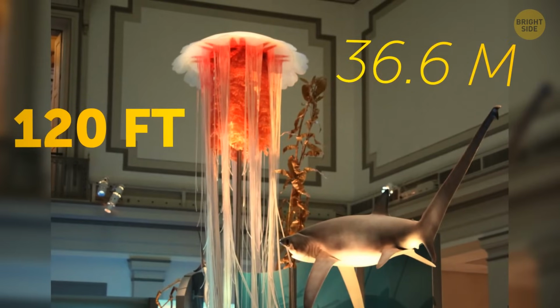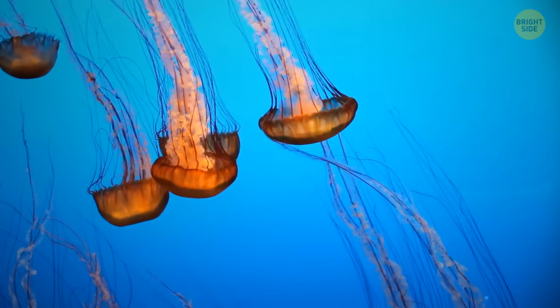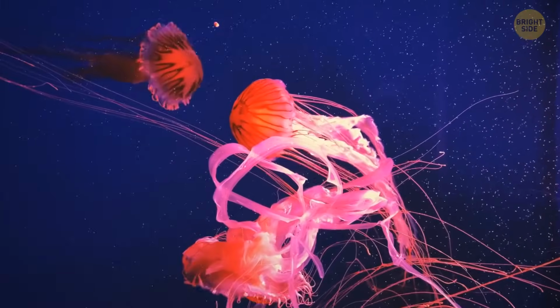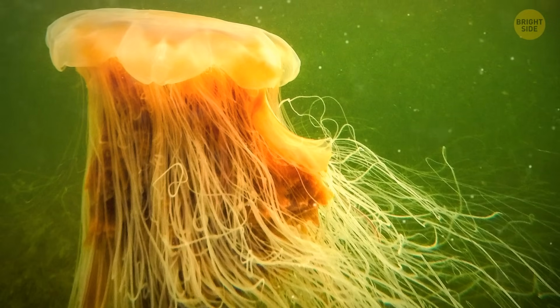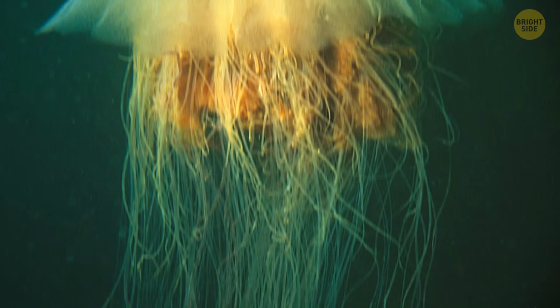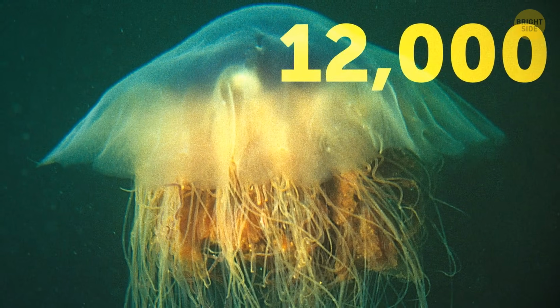I'm referring to the lion's mane jellyfish, the biggest jellyfish around. This invertebrate can grow up to 120 feet long. They also come in different gorgeous colors like red, purple, or even shades of orange. As if their length wasn't impressive, the lion's mane jellyfish boast a whopping 8 sets of 70 to 150 tentacles. That means they can have up to 1,200 in total.